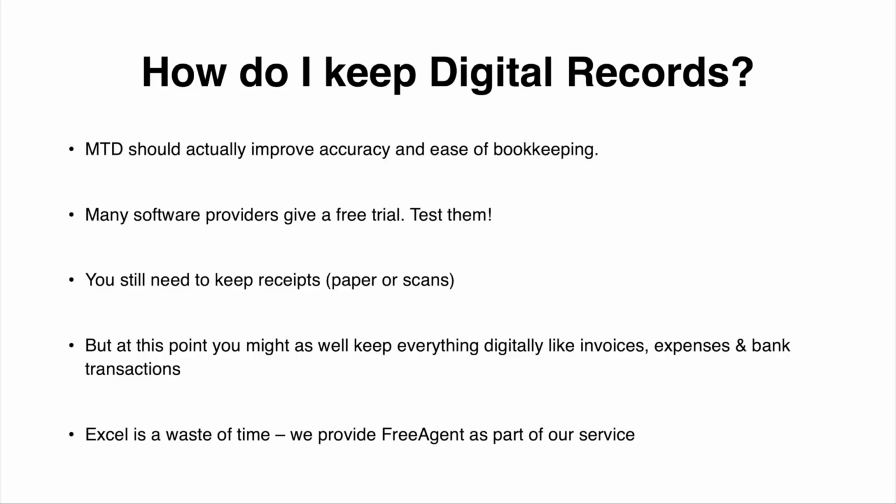But yeah, keep that in mind. Just because Making Tax Digital is coming out doesn't mean you need to get rid of all of your receipts. No, that's still there. It's just the accounting side of your actual transactions individually. When you're doing VAT returns, they want all of that to be kept on a software or in a spreadsheet with a software that can submit that information to HMRC.